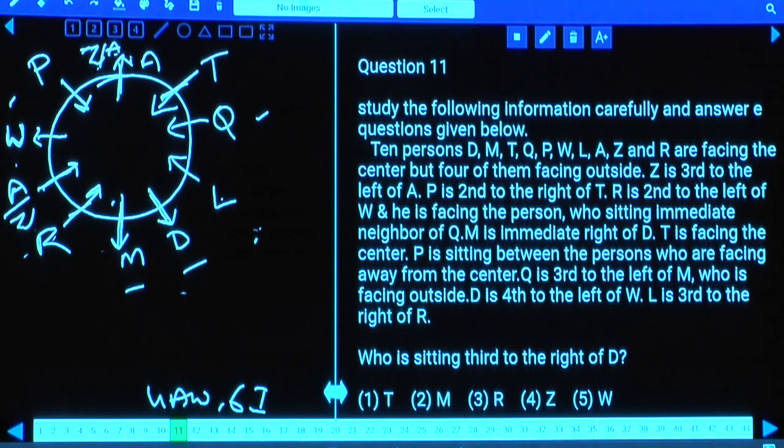And this is about question numbers 11 to 15. Next one, please.